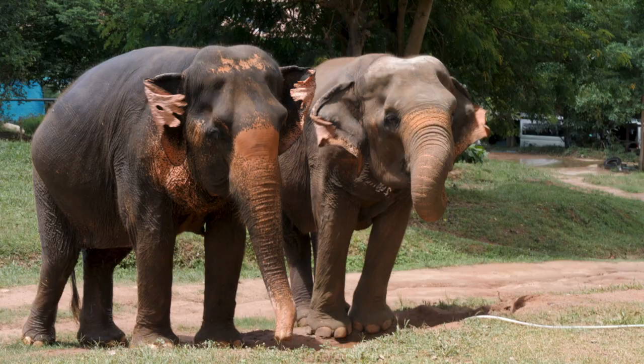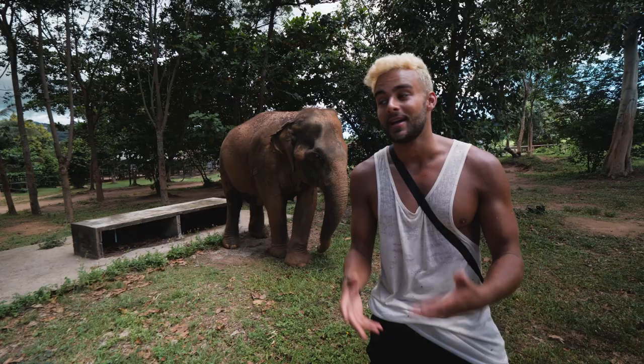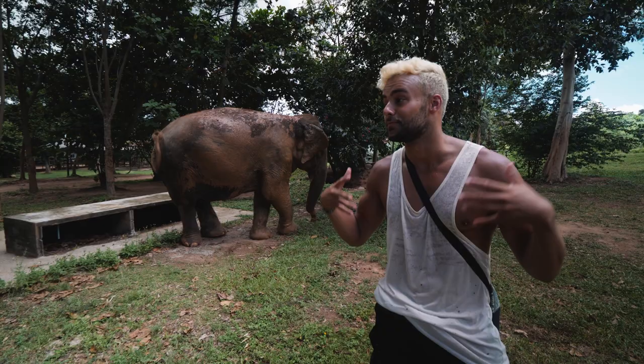But of course, it is okay for us as tourists to come here, to feed them, and all of the money by doing that goes towards supporting these sanctuaries in bringing in and rescuing more of these absolutely remarkable creatures.